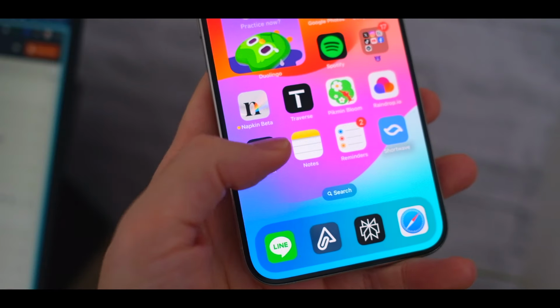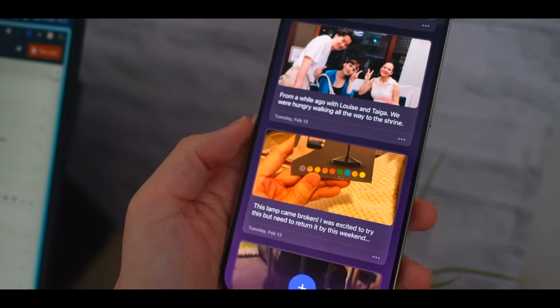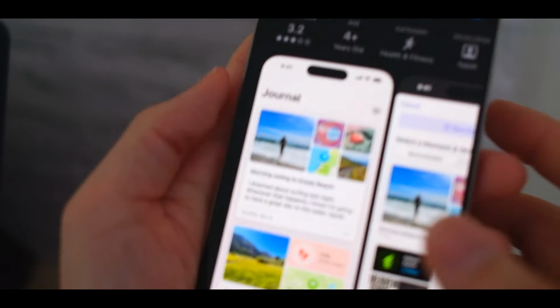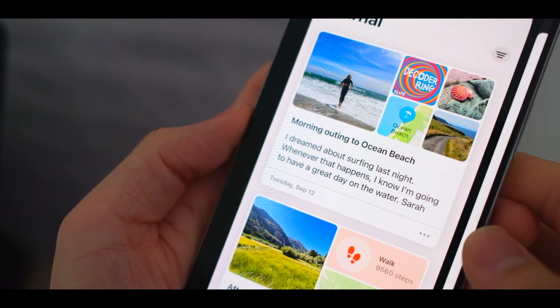Apple Journal is the latest addition to their app library, which seems perfect because a smartphone is such an integral part of our daily lives, which makes it an ideal place for a personal journaling app. Anyway, it looks kind of basic, but it's actually pretty good.